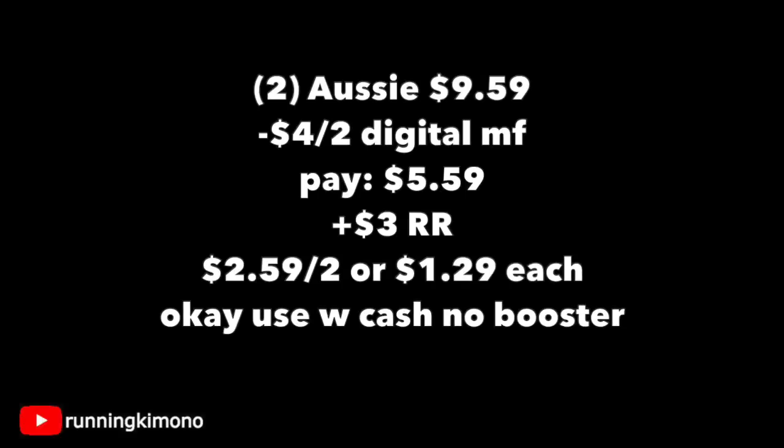That's $9.59 on a buy one, get one 40% off. Subtracting your digital coupon, you're going to pay $5.59. Get back a $3 register reward, making it $2.59 for the 2, or $1.29 per product. And it is okay to use Walgreens Cash if you're doing this deal with no booster.